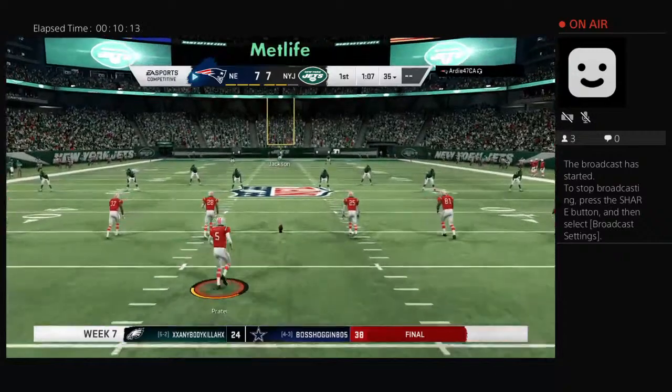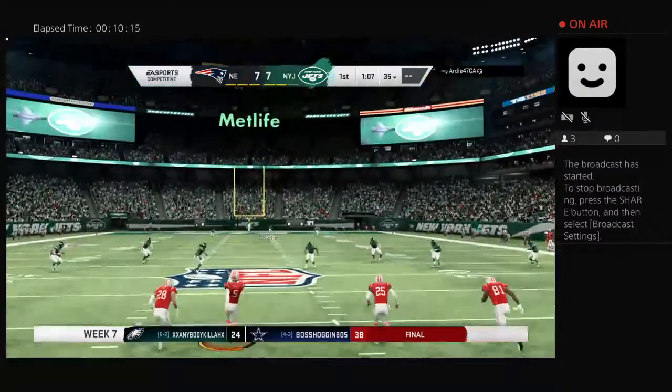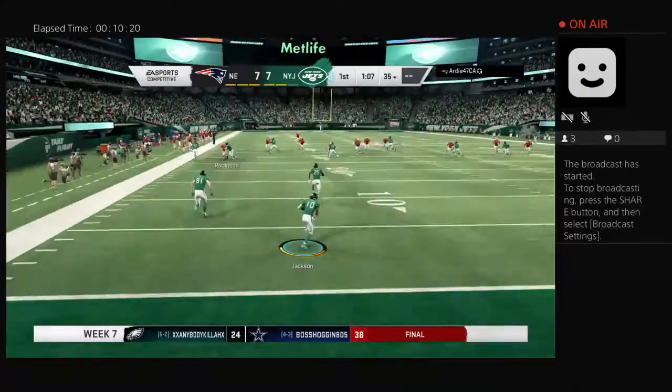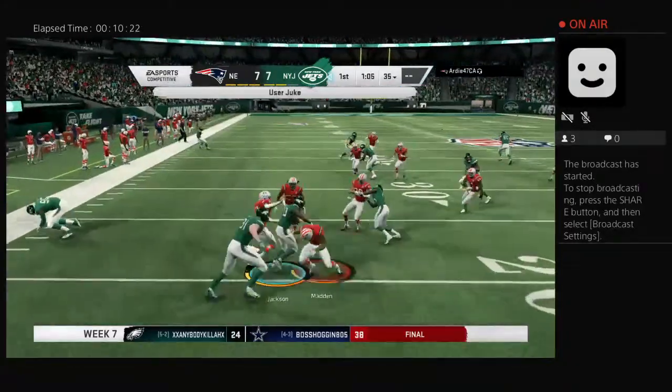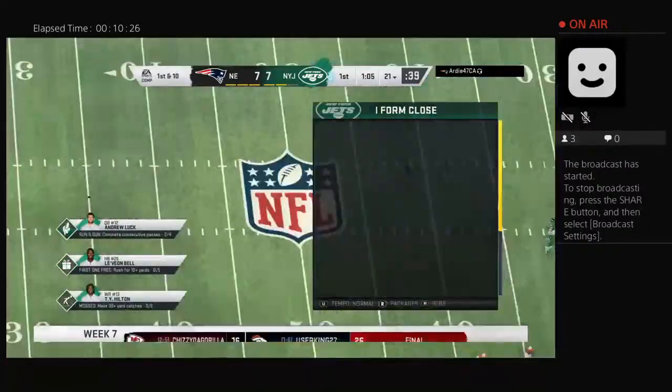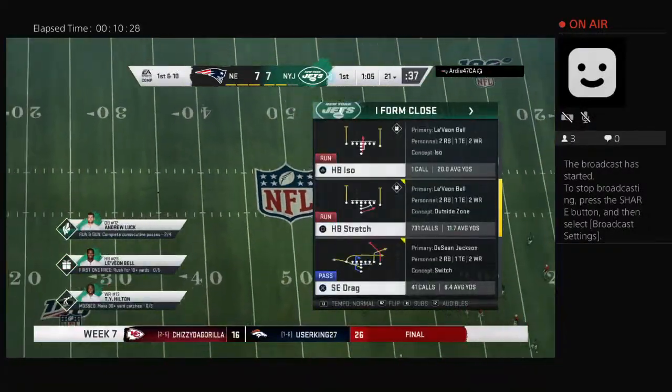Each team has scored. 7-7 here as the kick's away. That'll be taken in the end zone. And he's able to get it across the 20, but not by much, as he's marked down at the 21-yard line.